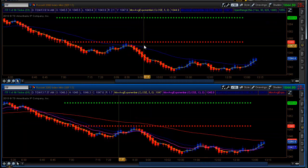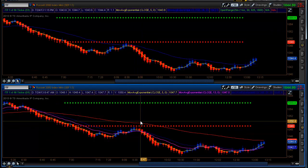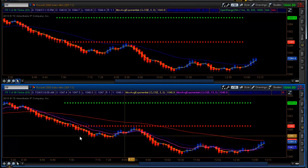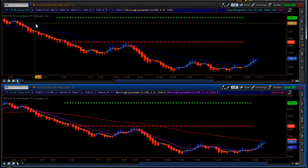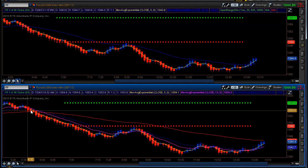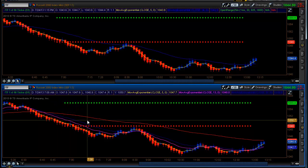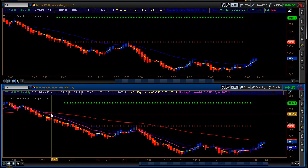Here we have our 25-minute open range on mode. This is my 534 exponential moving average. If I look back here to the market open, somewhere around here, crossover on the EMA. I got a little bit of consolidation here. Truth is, I would not have entered at any point, whether you used my 25-minute range or not.